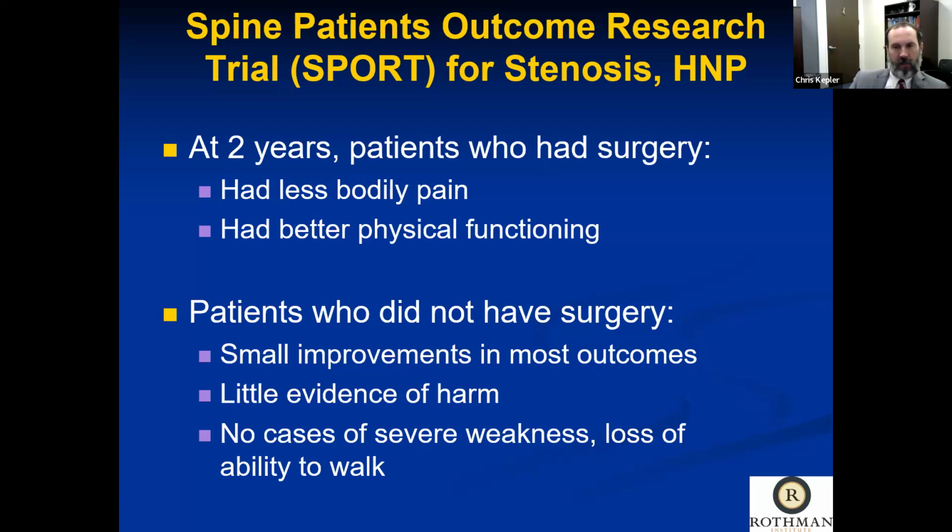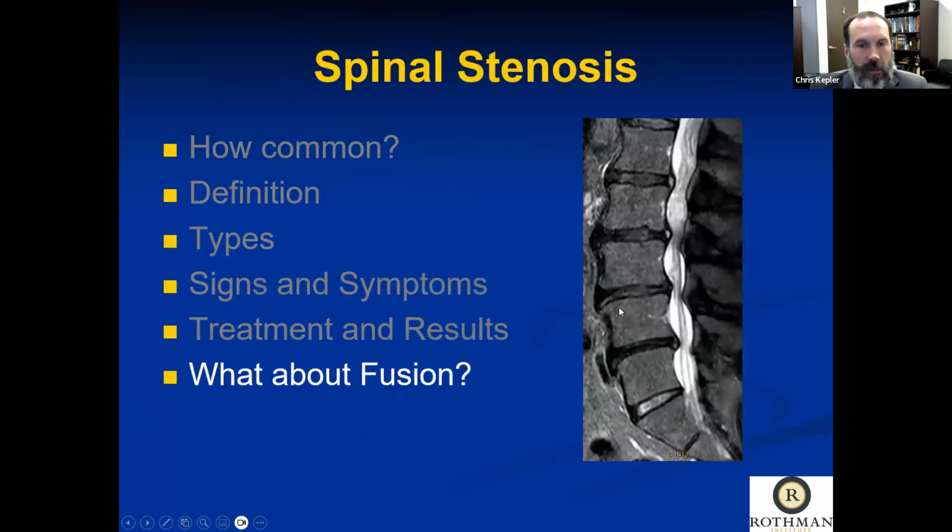This study, which had thousands of patients in these 2 arms of it, had nobody who developed severe weakness and was wheelchair bound or lost the ability to walk or anything like that. And so those things are sort of like the boogeyman. Do they ever happen? They do happen occasionally, but they're rare enough that they should not be a motivation to do a surgery. The motivation to do a surgery should be quality of life, because you're sick of living with it and it's stopping you from doing stuff you want to do in your life. Okay, so what about fusion?